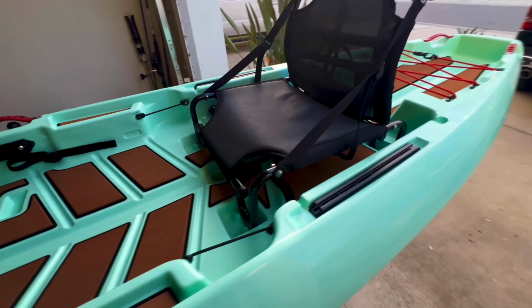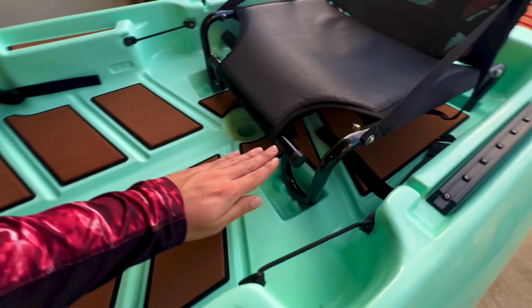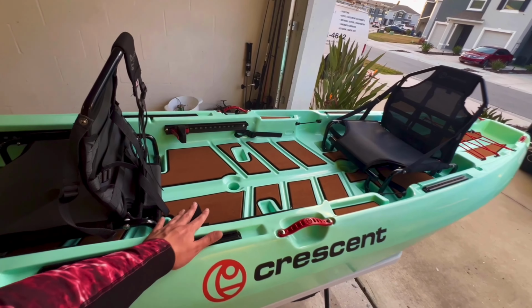Plus, you got storage under the seat, which is probably not meant for that, but you can put all sorts of flat stuff under there, small accessories, whatever you need under your seat, like bait knives, scissors, pliers, if you don't have room up here, if this is already full. All right, guys, it's about time to go ahead and put this thing in the water and do some fishing.